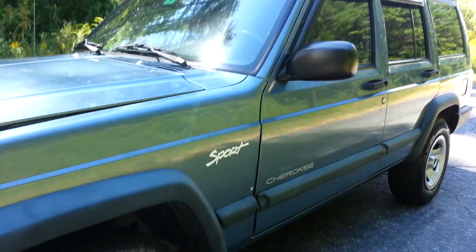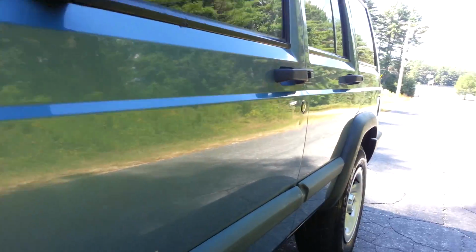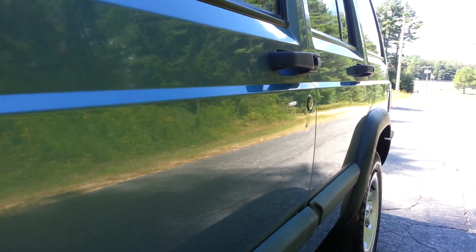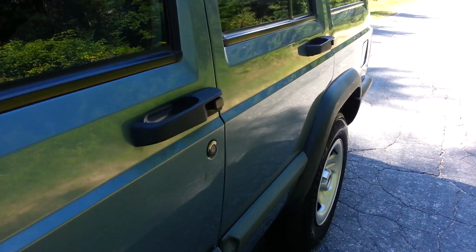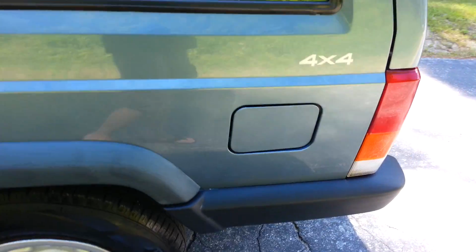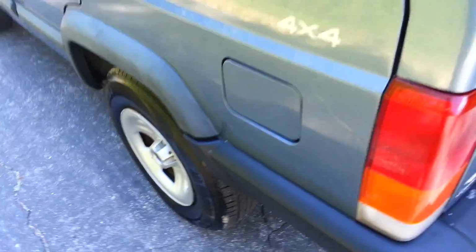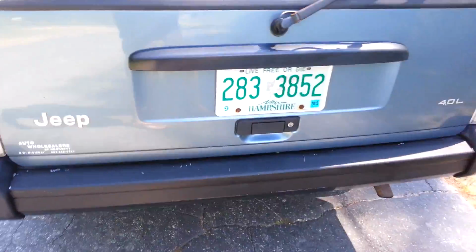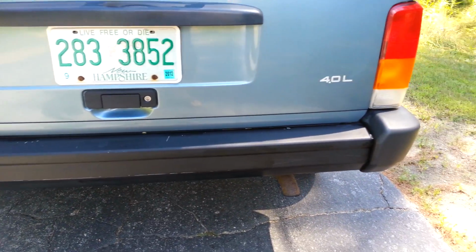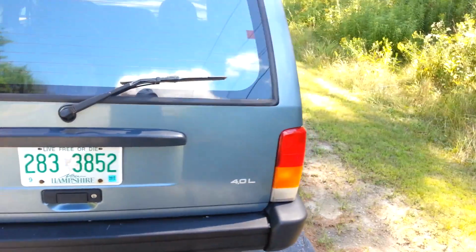Walking along the side of the Jeep, you can kind of see that there's a little itty-bitty ding here and there. There's a couple right underneath the lock cylinder. Let me get it into the sunlight. Yep, there's a couple. Nothing excessively major, though. It's a very, very clean Jeep. Bumper's in great shape, just some minimal scratching. It is a 98 after all, but in really good shape overall.